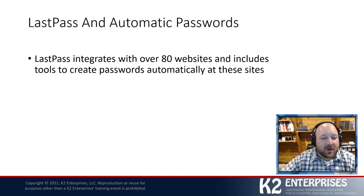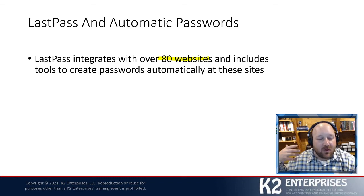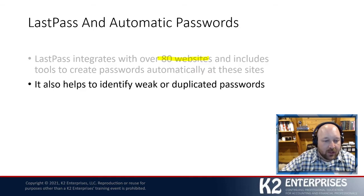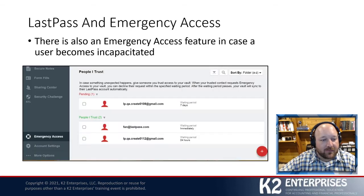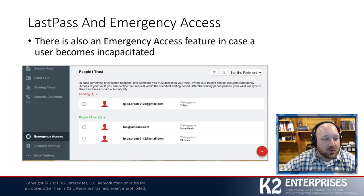It integrates with a bunch of different things, including 80 websites. It's got tools that will automatically log you into those websites, generate passwords for those websites, and reset your passwords for those sites as well. It's got a ton of security tools around finding weak or duplicated passwords to promote security. Okay. And overall, it is just a really cool tool. Some of the other unique things that it has is their emergency access feature. Okay. This is unique. I'm not aware of other companies supporting this tool.